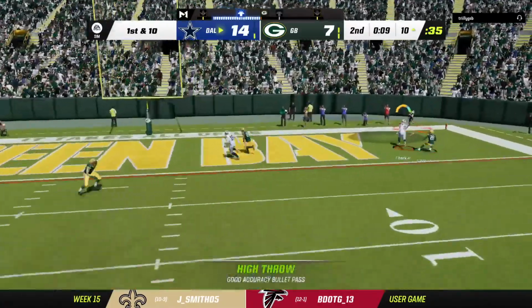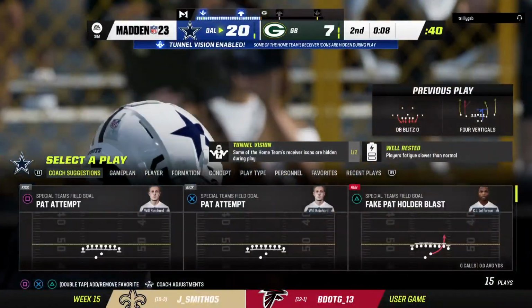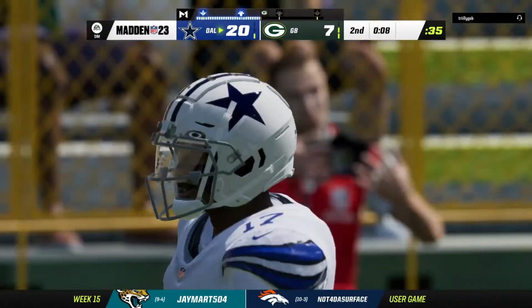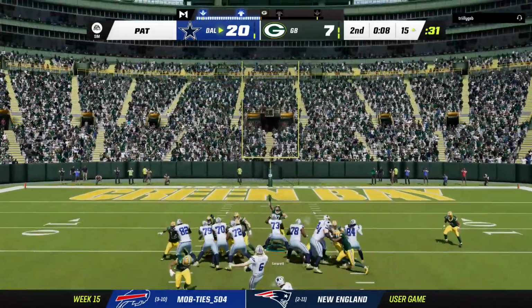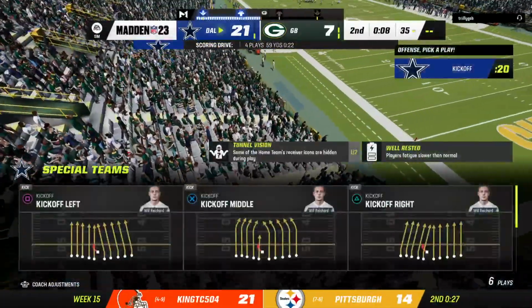They'll look to throw again. And this is caught for a Cowboy touchdown. DJ Chark in the final seconds of the first half. And the Cowboys will extend their lead here just before halftime. The extra point up and good. And it's now 21-7.